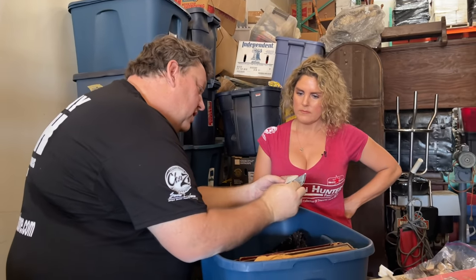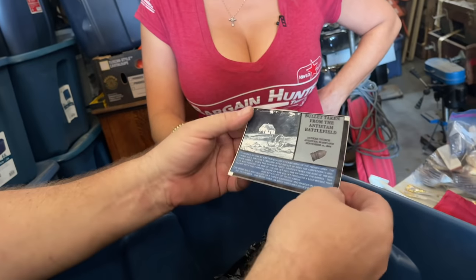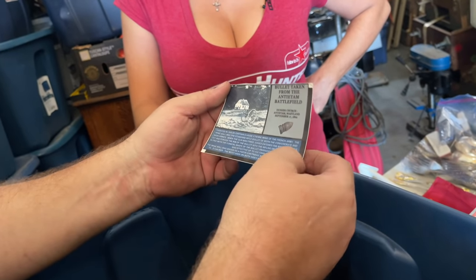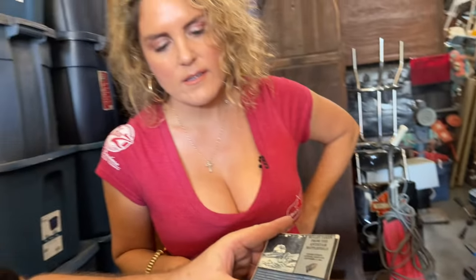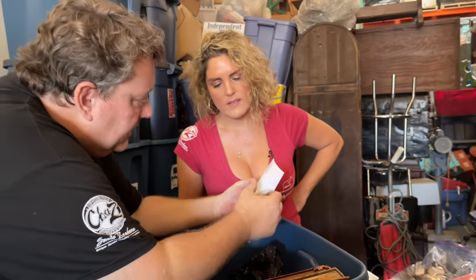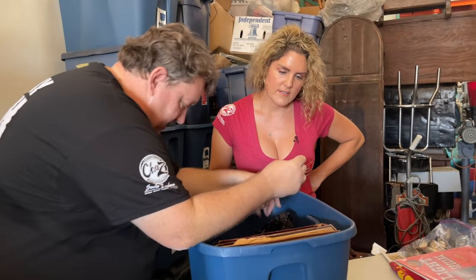What's that under? Oh, cool. That is cool. I like stuff like this. What is it? A rock? It's a bullet taken from the Antietam battlefield. Get out. That's the first time the Confederacy invaded the North and lost really bad in that battle. September 17, 1862. That's Lincoln Memorial. I like stuff like this. I think that's cool.